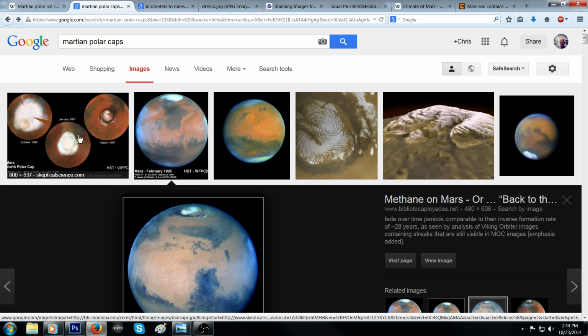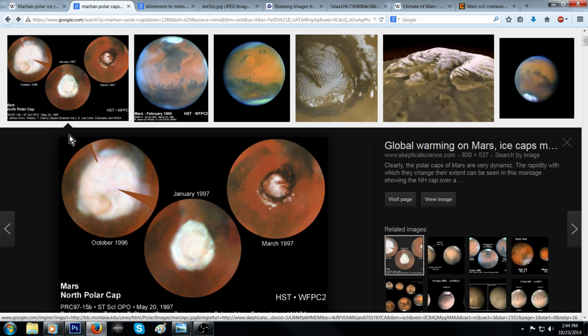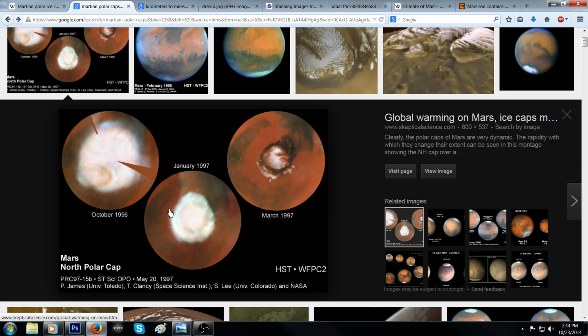Because guess what? If this is doing what it's doing, well, you can see it's large, medium, and then small. It grows every single season as well. It has precipitation in order to make this cap grow. What does that tell you? There's a water cycle here. And they're not just saying it's all carbon dioxide. They're saying layer of water ice. Water ice, I don't give a crap what you call it.